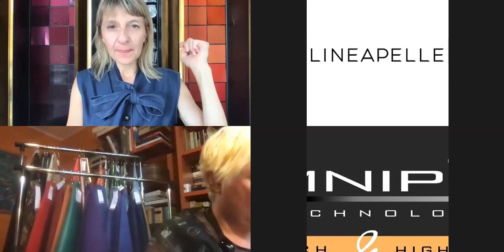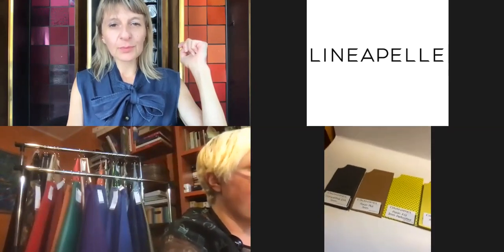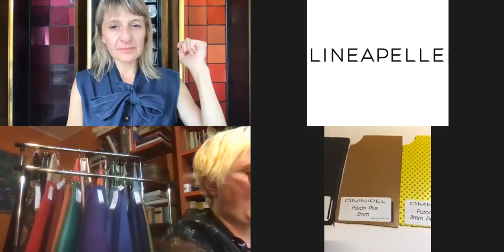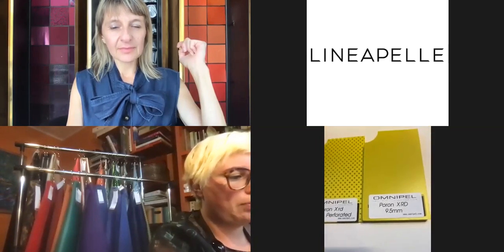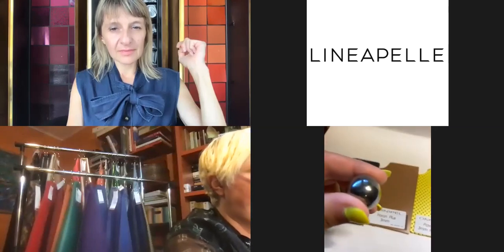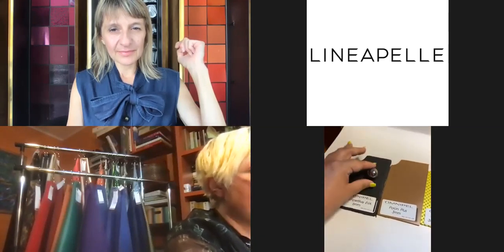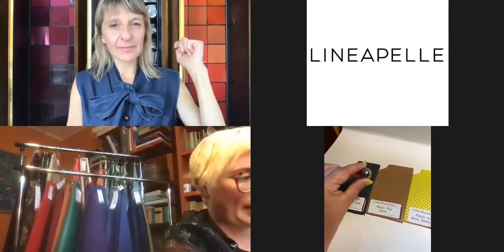Yeah. So as you can see here, I have different types of foams. I have an EVA, classic basic. I have our common Poron, which is the Poron Plus. And then I have our Poron XRD. So I have my small ball that is made of iron. So it's quite heavy. If I do this on the EVA, as you can see, the ball will bounce back.